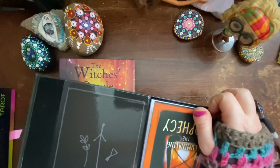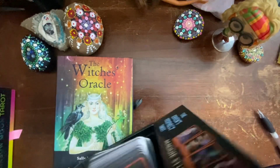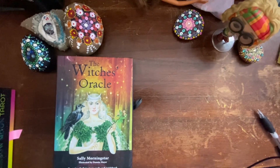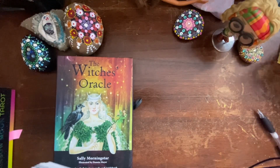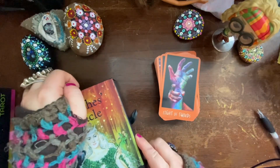Oh my gosh, guys, I'm so sorry about how noisy the road is outside. It was the one thing that I liked about lockdown, was the road was silent and it was wonderful.